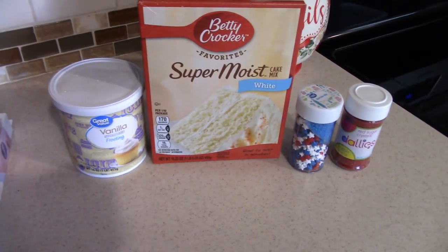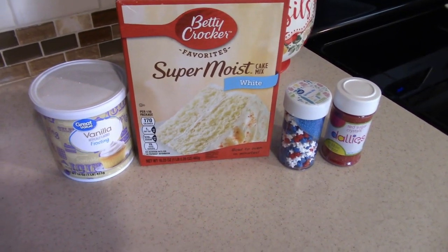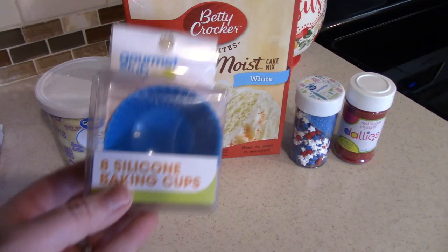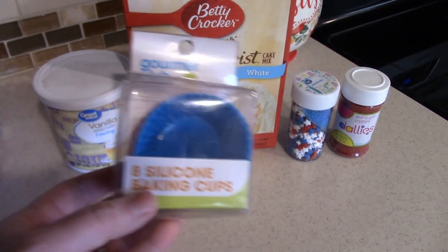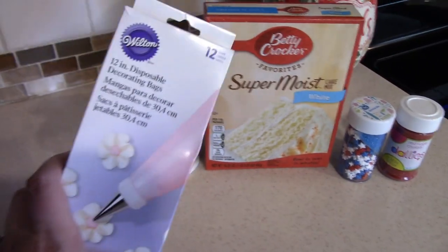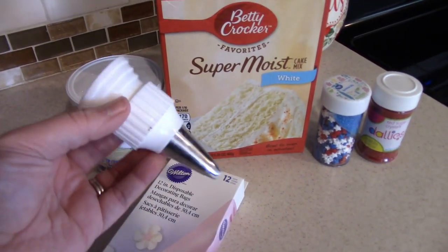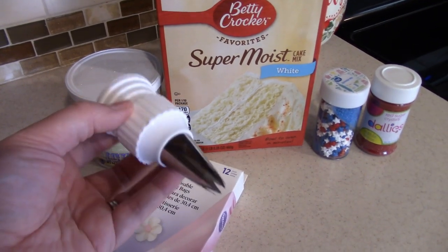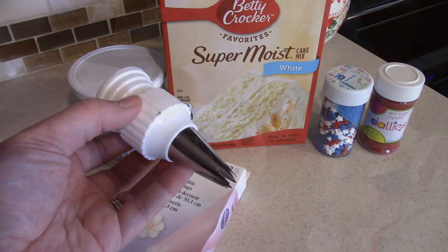And if you have time, go to the store and get some really cute cupcake liners. But here at the house, I didn't have any, but I do have these silicone baking cups. So I'm gonna try these out and use this. I also need a piping bag for the frosting, and then I have this to put the frosting on the cupcake. I thought this would be really fun and really cute.